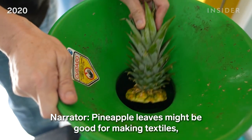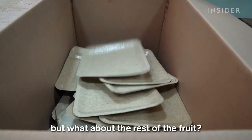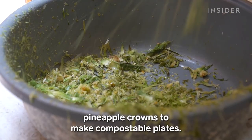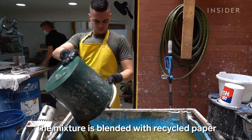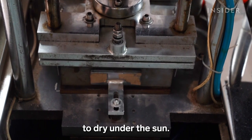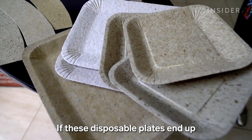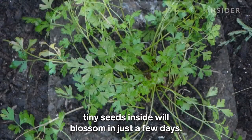Pineapple leaves might be good for making textiles, but what about the rest of the fruit? In Colombia, a company called LifePak shreds pineapple crowns to make compostable plates. The mixture is blended with recycled paper and turned into sheets that are left out to dry under the sun. A machine presses the sheets into form. If these disposable plates end up in a place with soil and water, tiny seeds inside will blossom in just a few days.